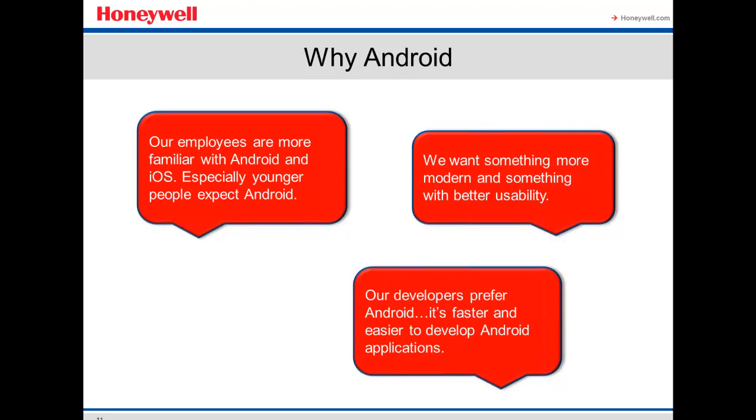So people were saying that, well, our employees are actually more familiar with Android and iOS, and especially when we hire younger people, they expect something like Android as a user interface. They wanted something that looked more modern and something that had better usability, especially if you were using the device with your finger. And then, depending on who you are, you might have developers that are coming from university or otherwise are more familiar with Android and the Android development tools. So there's a clear preference in some cases to move to Android. So that of course motivated us to develop our Android offering as well.